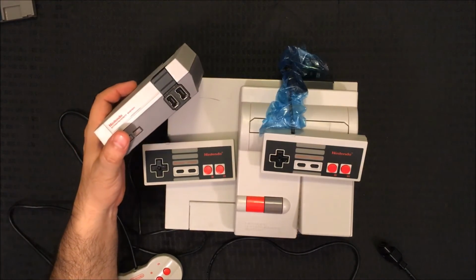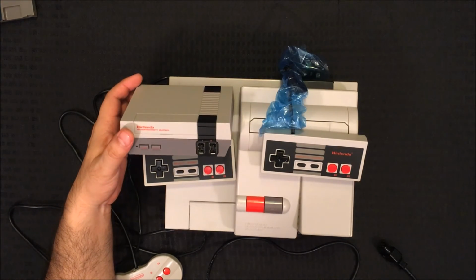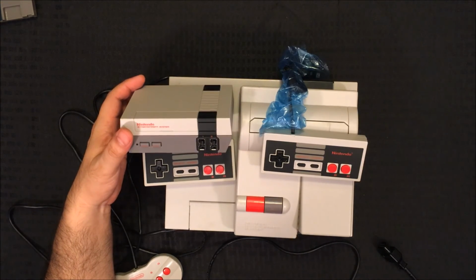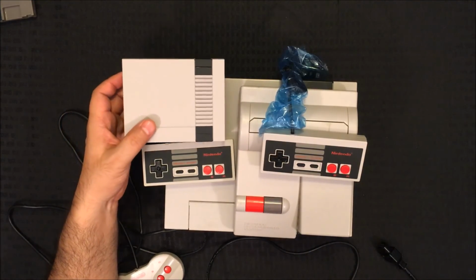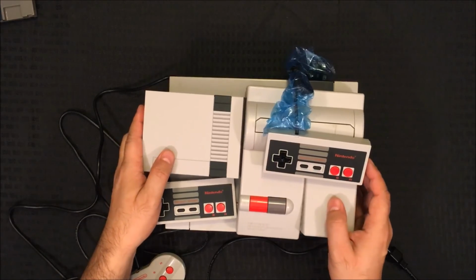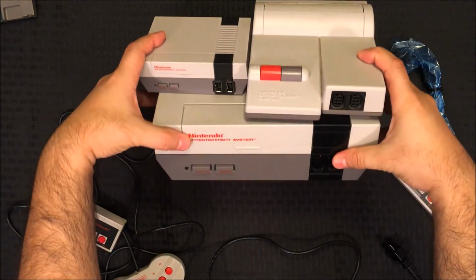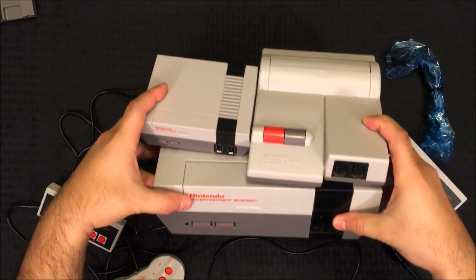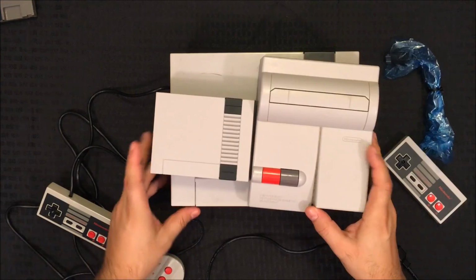I think that there's a third-party company that might be doing that. I know there's a third-party company doing the NES Advantage, the joystick version for this thing. So look for that soon. But yeah, pretty crazy, huh? Look how crazy small that is compared to the other two. Anyway, I thought this one was small back in the day.